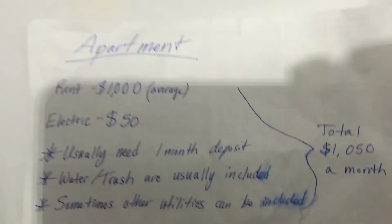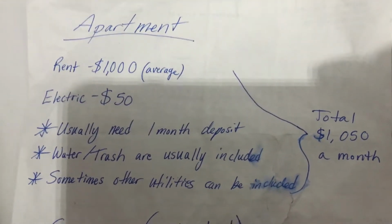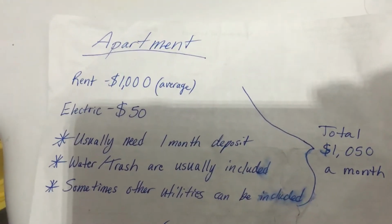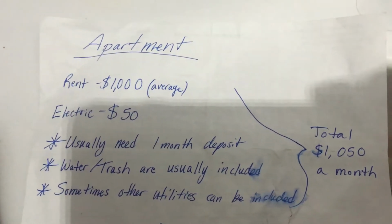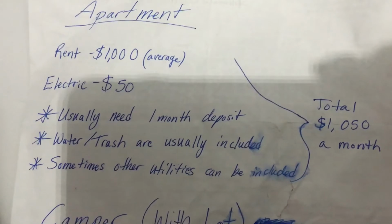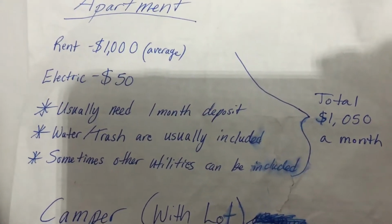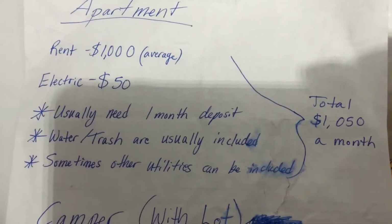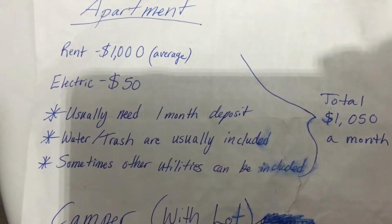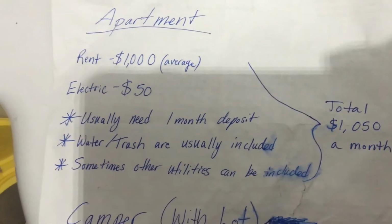So, this first one, apartment. I Googled the average rent payment in the U.S., and I think it was actually like $960 something monthly. Then I Googled what a house payment is on average, and that was a little like $1,050. So I'm just saying rent $1,000, maybe that could be the amount of your mortgage too. So this could go for a house too, or an average apartment.